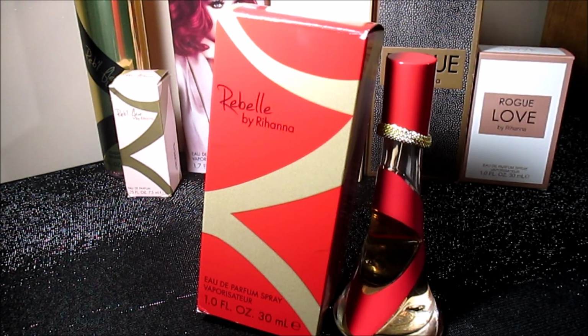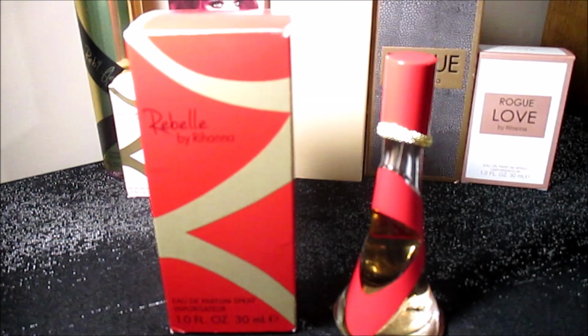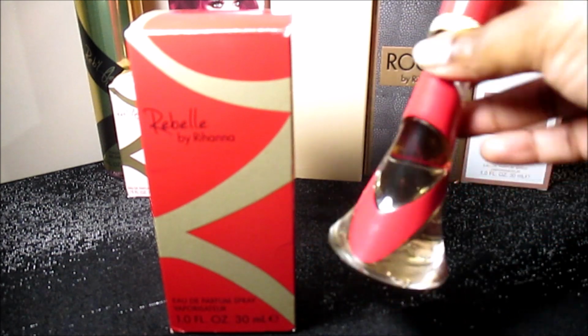In 2nd place, we have Rebelle. I only have the 1 ounce bottle. For the other perfumes in the Reb'l line, I have the 1.7 fluid ounce bottle. But for this one, I only have the 1 ounce bottle.